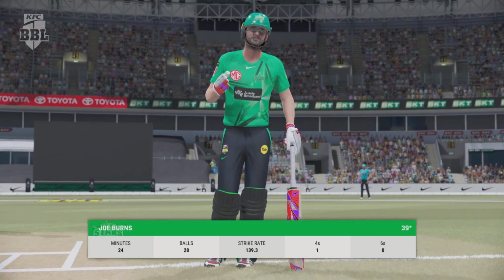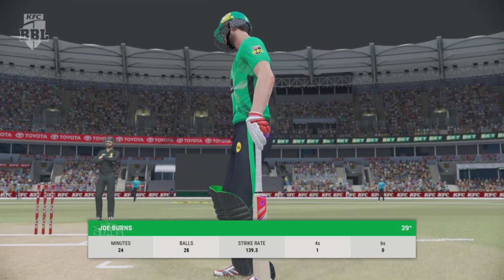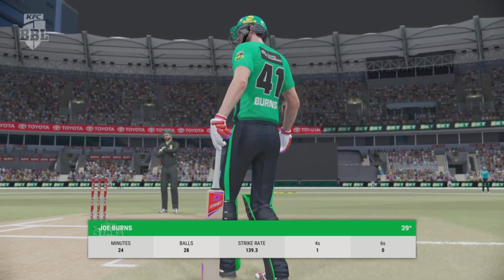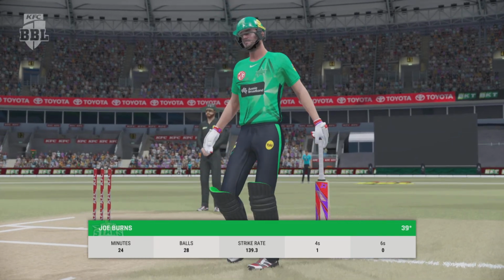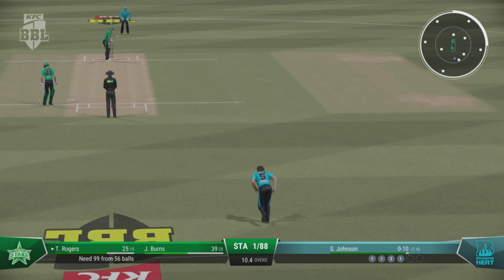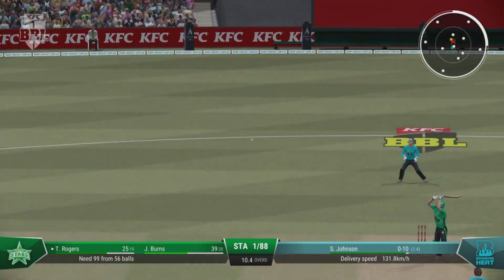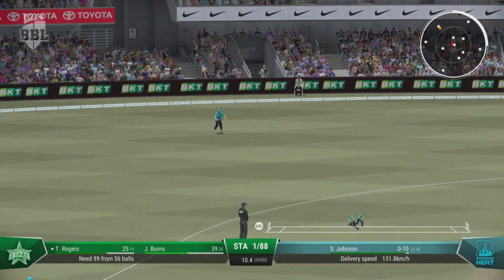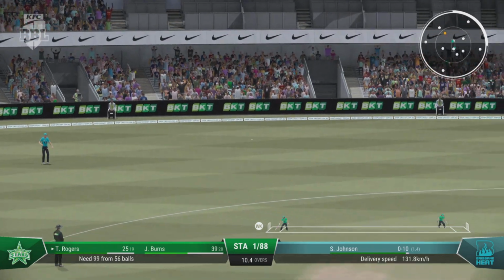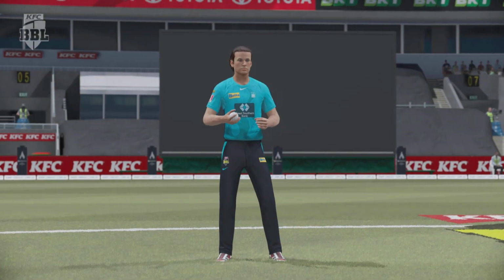Joe Burns there, 39 from 28. He's only hit the one four, which is surprising, but he's scoring regular ones and twos and the odd three here and there. Surprisingly enough, he's had a strike rate of 139, but he's only hit the one four. Tom Rogers, almost finding the fielder, but again, falls short of the fielder.